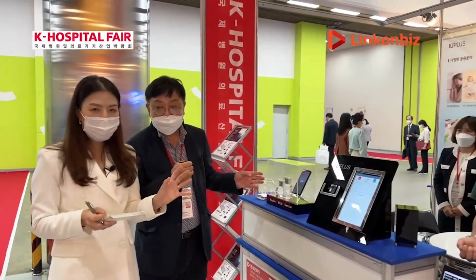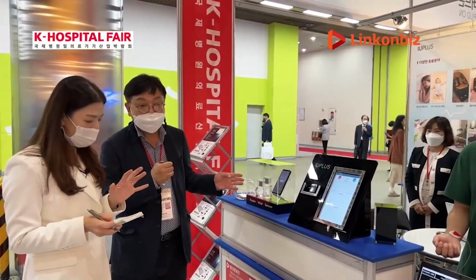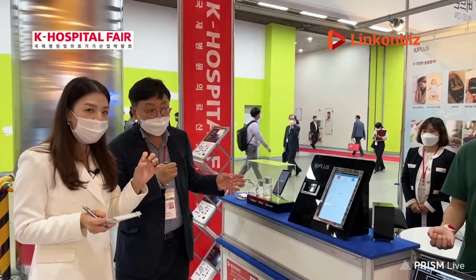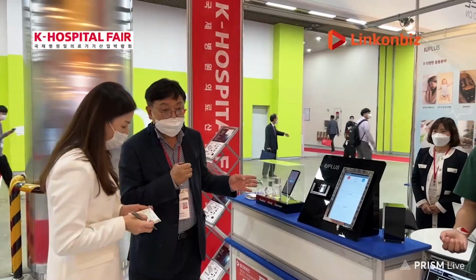So it is like a sensor that detects the motion of an object. So we just connect by communicating or collecting the wave from the vital sensor.